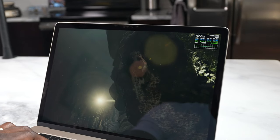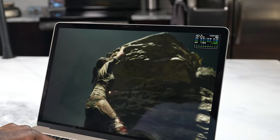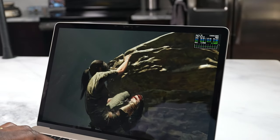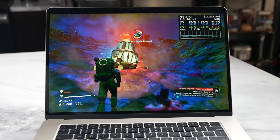Now, with Shadow of the Tomb Raider, that ran between 34 all the way to about 57 frames per second. So you see what you're getting here with those games. And No Man's Sky ran almost close to a solid 60 frames per second all the way through.